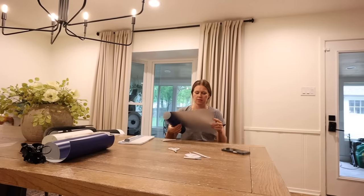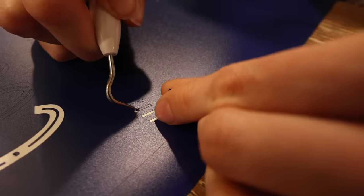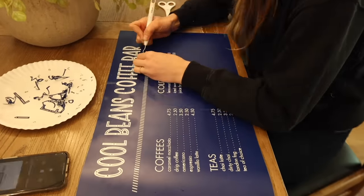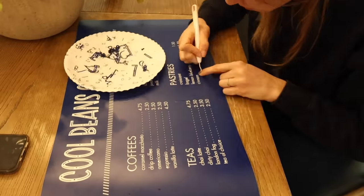While the paint dried, it was time to start designing and then cutting the vinyl for this custom menu. Once the vinyl was cut, I grabbed a couple of my favorite tools and started weeding out all of the excess. You'll see later that I'm actually wanting to use this vinyl as a stencil, so that is why I'm weeding out the words that I actually want to see.